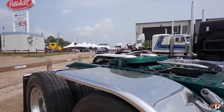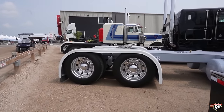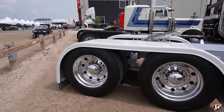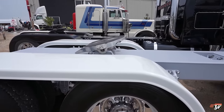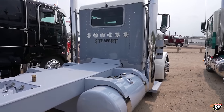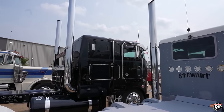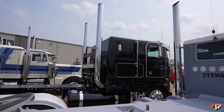Let's see what else there is here. Look at this, eh? If only. Can you imagine? Oh. Another beautiful cab over there. Look at that.